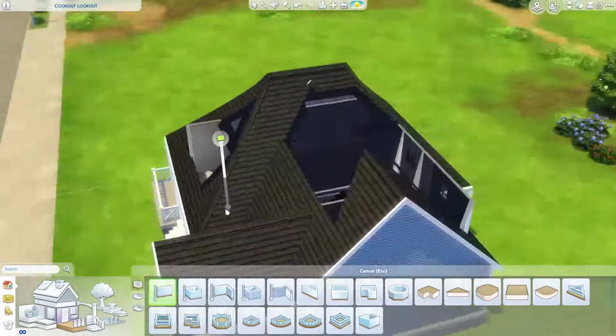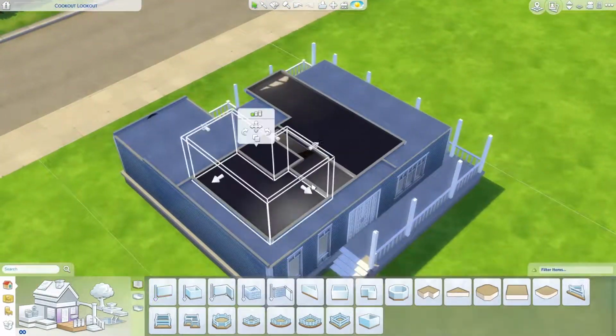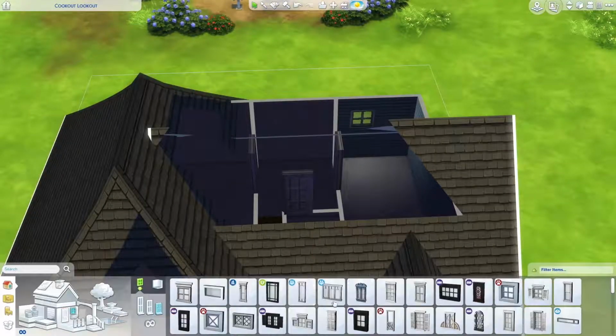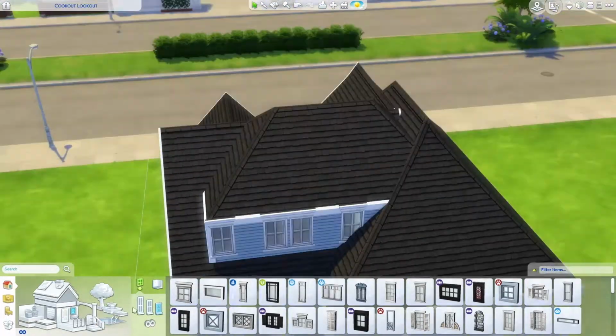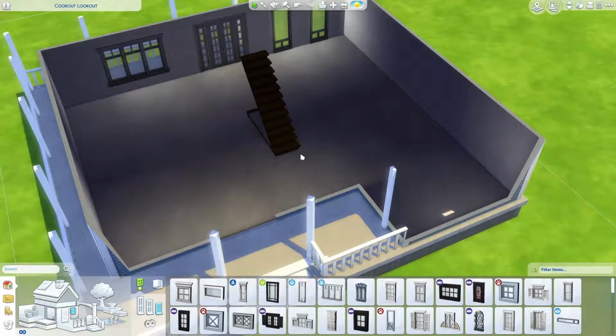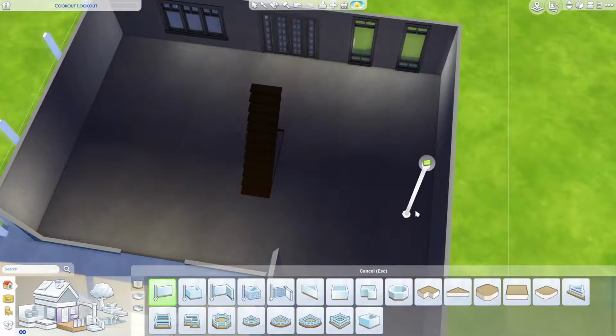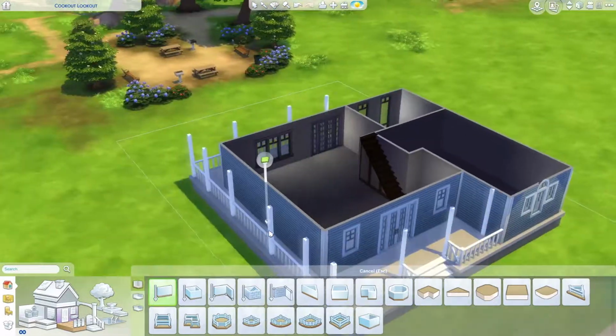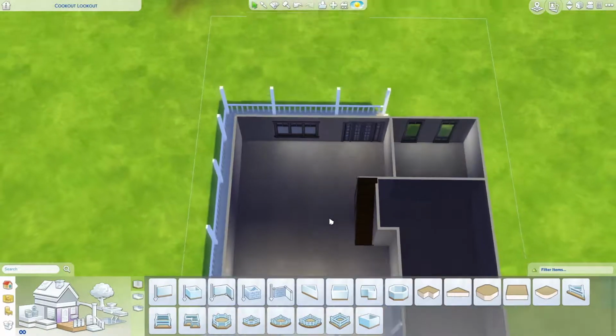So yeah, one of the biggest struggles that I always find with my builds is choosing the right windows, and I dither about it for quite a long time and swap them all around, and yeah, windows for me just don't work. But I don't know, I'm pretty pleased with the floor plan.